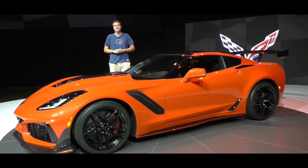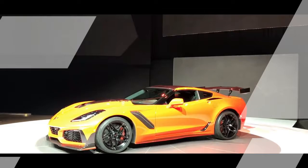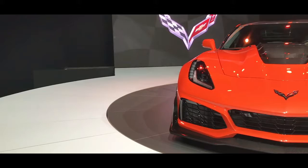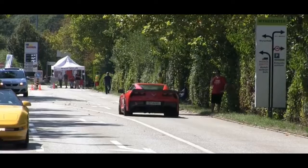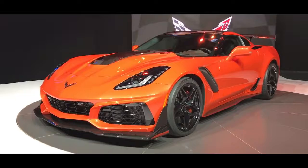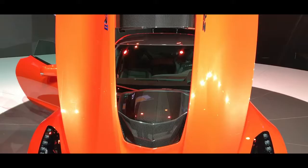Want to make an entrance at the country club? They will hear your new 2019 Chevrolet Corvette ZR1 convertible from about a mile away with its 6.2-liter supercharged V8. And then they will see it, the long hood with bulging intercooler and the crazy high wing on the back. Yes, not only is the king back for 2019, but the ZR1 is also being offered as a convertible for those who don't want a coupe with a removable hardtop.